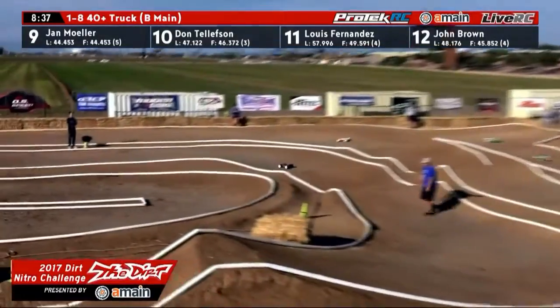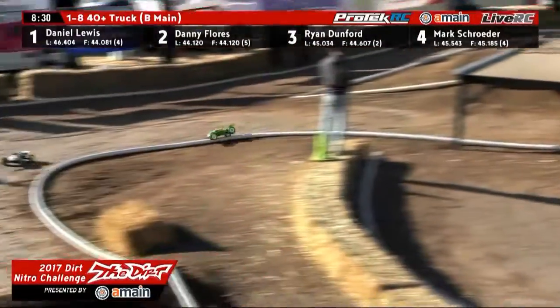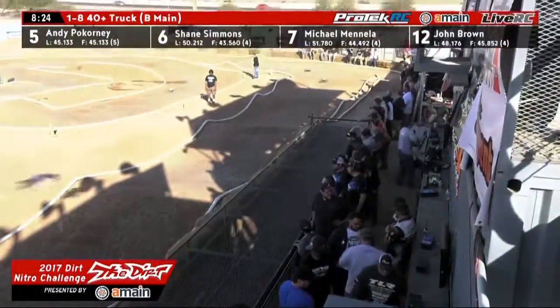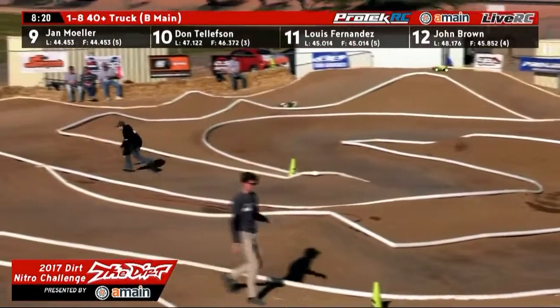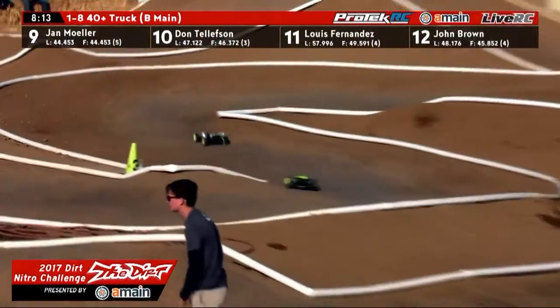So now it's going to be Ryan Dunford taking over that lead spot. Let's pick up Dunford right there, coming through the switchback, coming underneath the underpass. There we go. Daniel Lewis is going to be in that lead spot. Dunford is going to be in the 2. So that's Lewis right there in front of Dunford right now, coming into the Rattler section. So that's your top 2 trucks right there.